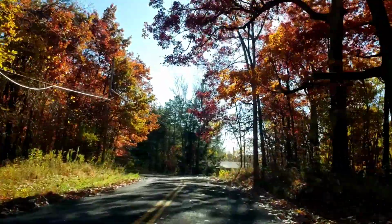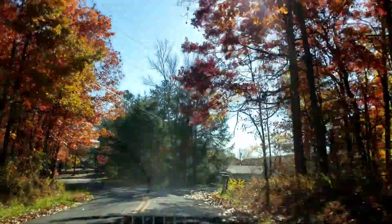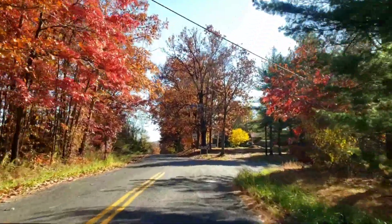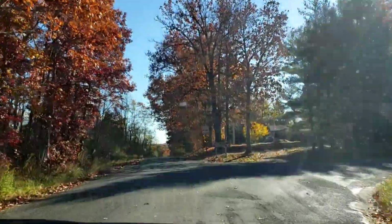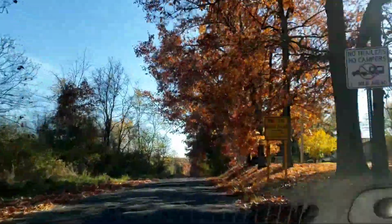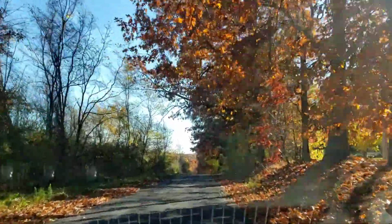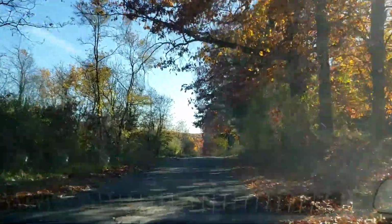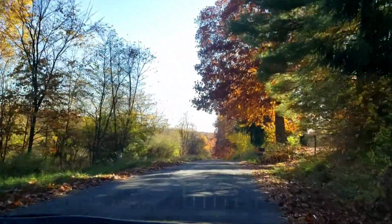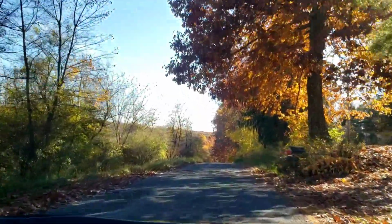Now we're going back down to the river valley here. I think I found the way. Oops, sorry about the bumpy road.